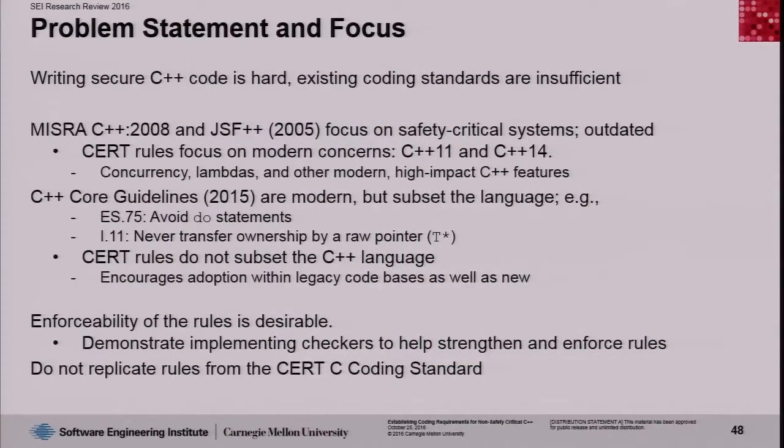So I think it's pretty uncontroversial to point out that secure coding in, well, just about every language is hard. It's especially hard in C++ because the language is so big. It is a superset of C, and we already have a coding standard in C, but we haven't had anything to deal with modern C++. There are other standards in C++.